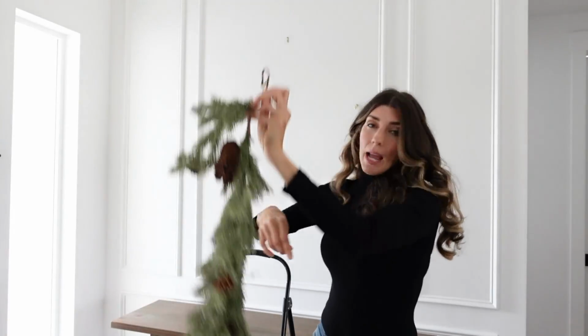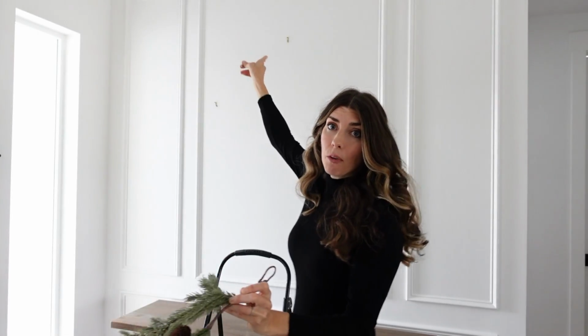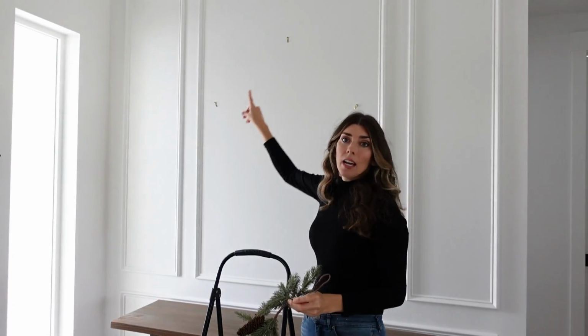And yes, it puts a little hole. If you don't want that or you're renting, use a command hook or something. I just like to use nails because I know it's not gonna pop out of the wall, you know? So I'm gonna show you how we're gonna hang this up. I'm going for a lot of height here, and I wanna use my frame here in the middle to create that focal piece. So excited.